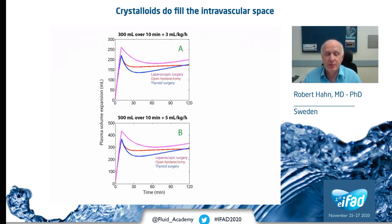I think it might be interesting to know that if we want to have an expansion of about 300 milliliters, we must start with a bolus, actually. Otherwise, we cannot get there. But that must be given after we have used general anesthesia, because if we give it before, the kinetics will be quite different and the effectiveness will be less apparent.